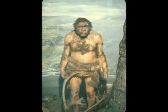And instead of just trying to pigeonhole it into one thing, dumb Neanderthal, smart Neanderthal, no, let's not go there. What about middle Neanderthal, right? Or different Neanderthal, and see what they're doing.